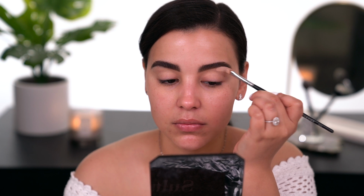I'm now going to go in with some concealer. I'm going to use the NARS Soft Matte Complete Concealer in the shade Medium 1 Custard. And I'm just going to use this to clean up my brows on both sides.